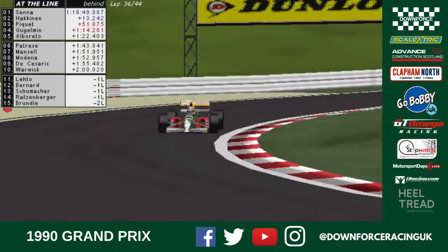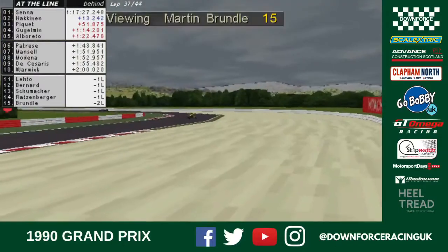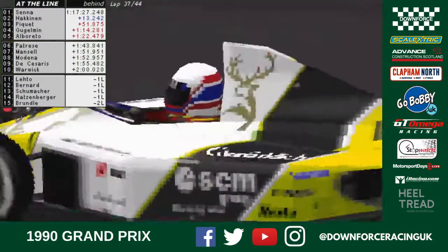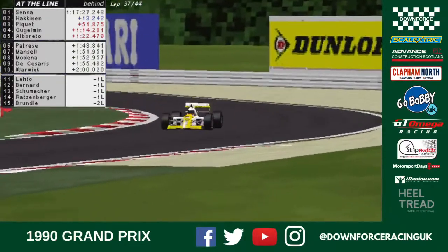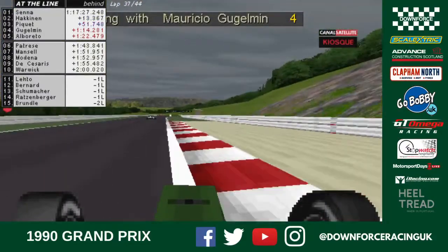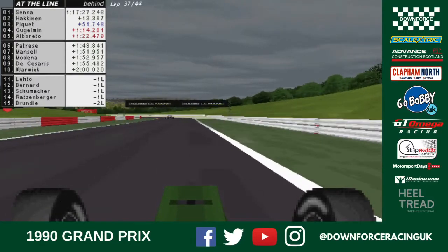Piquet has recovered after some incidents. He's had two or three big spins in this Grand Prix with the minimal amount of grip and has managed to get his way back into third place ahead of Guggemin and Alboreto. Patrese, Mansell and Modena are all still trying to recover after incidents of their own. And the Lotuses of De Cesaris and Warwick have had a number of incidents in this Grand Prix as well.